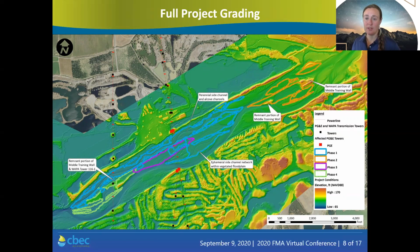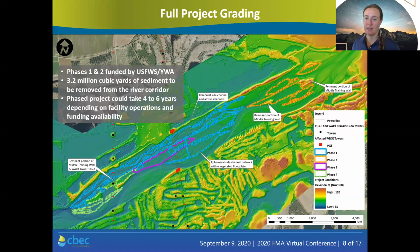Phases 1 and 2 are funded by U.S. Fish and Wildlife Service and Yuba Water Agency. We'll be removing about 3.2 million cubic yards of gravel and cobble from the middle training wall and high gravel bars over the course of the full project. And this project will take several years to implement.